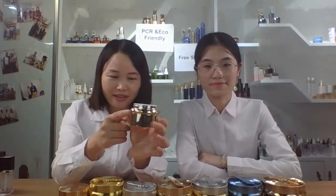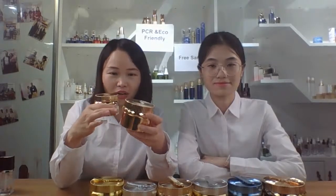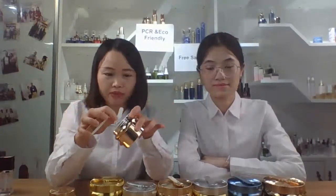The special point of this jar is the color. You can see here, it is just like a necklace, very unique and special. Okay. This one is 100 grams. It is like the 50 grams, and the color is the sun design, okay? The cap also is rebound effect, okay? I also open it to show you the inside.